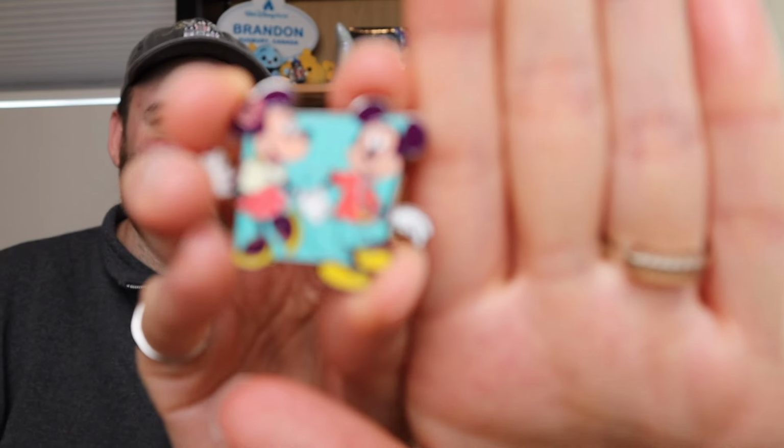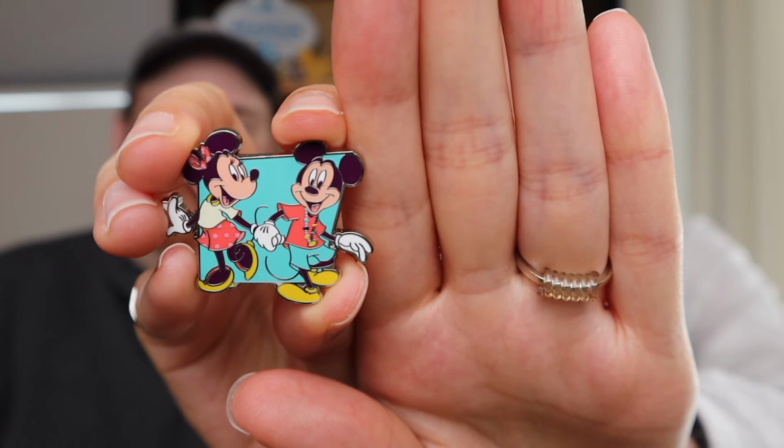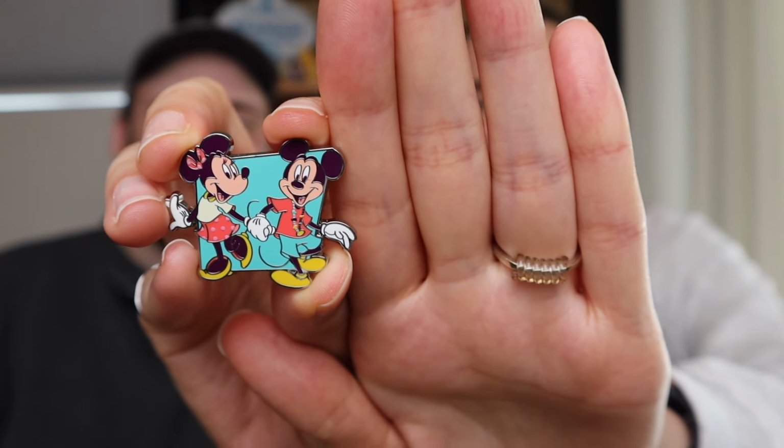Since we've been talking about Mickey and Minnie lots, I'll stick with them. We picked this pin because it's another fun one where they look like they're having the best time, and Mickey's wearing a pin lanyard. Which is so fun. It's like us in the park, walking around in the park. So we put that one on there as a nod to that because it looks just like us when we're at Disney.